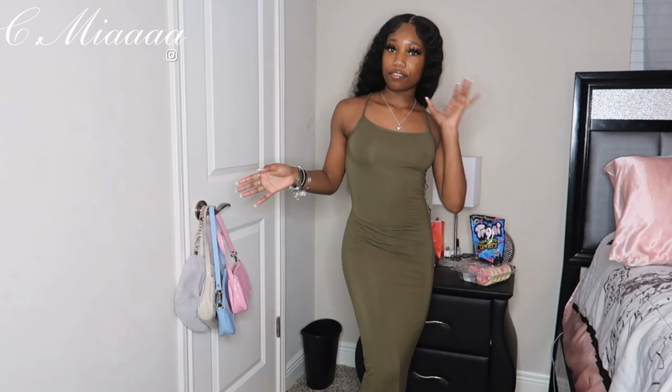But yeah, this is the black one. This is how the white one looks, you know, regular little white crop top. This is the brown one. And then, y'all, this is the pink one, real cute and stuff. I'm not really into the color pink, but this is really cute for me, the color.